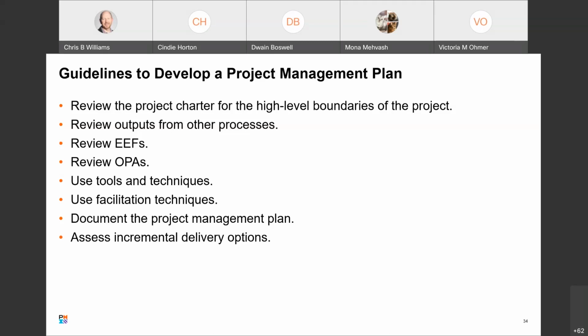And then document the project management plan. Write it down, right? And then last is review the plan components to assess ways to potentially deliver product components and business value incrementally as you go through the project itself.